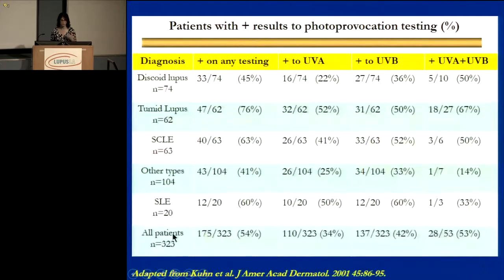These are all the different types of patients with different types of lupus in the skin, okay? And they showed that if you just look here, you know, 45 to 76% of those patients, the researchers were able to elicit a lupus lesion by exposing them to a small amount of UV light. And you can see it can be UVA, UVB, or both together. And so that was very interesting.